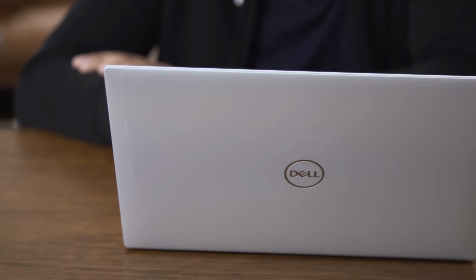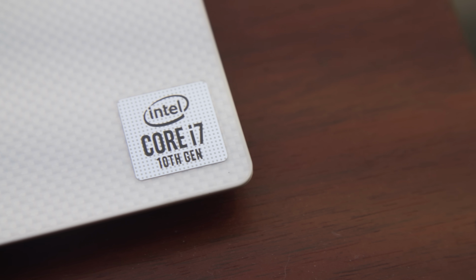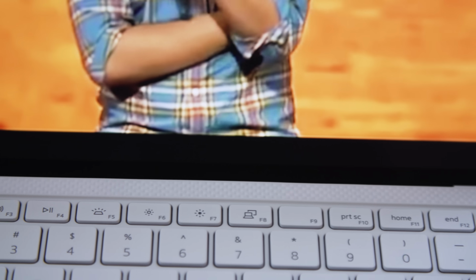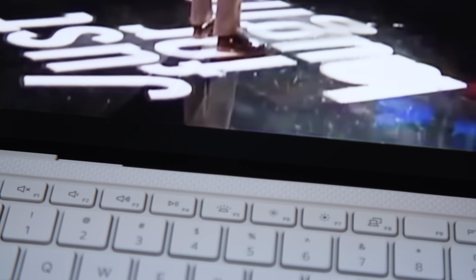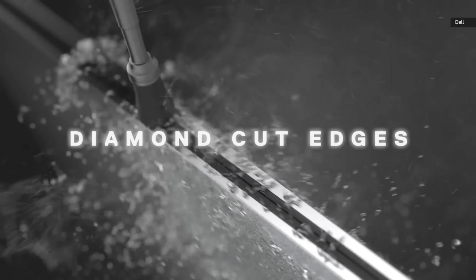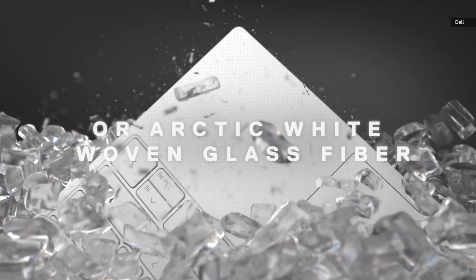Our review unit came with Intel's 10th gen Core i7 1065G7 CPU and 16GB of RAM, a beefy mid-range setup that currently sells for $1,750. The XPS 13 starts at $999, but that model comes with depressingly low specs: a Core i3 processor, 4GB of RAM, and 256GB of SSD storage.